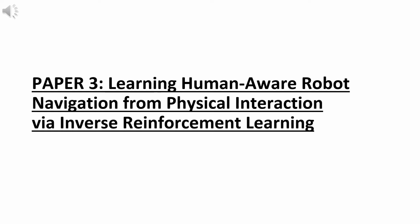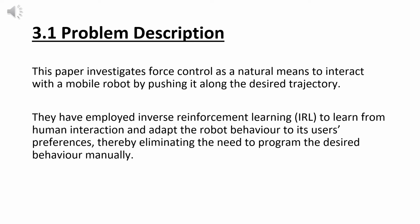Hello everyone, my name is Nihal and now I'll be talking about the third paper, which is Learning Human-Aware Robot Navigation from Physical Interaction via Inverse Reinforcement Learning. Problem description. This paper investigates force control as a natural means to interact with a mobile robot by pushing it along the desired trajectory. They have employed inverse reinforcement learning, IRL, to learn from human interaction and adapt the robot behavior to its users' preferences, thereby eliminating the need to program the desired behavior manually.